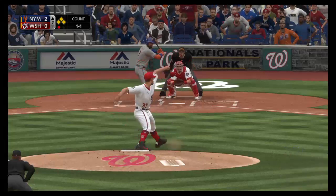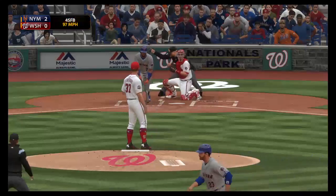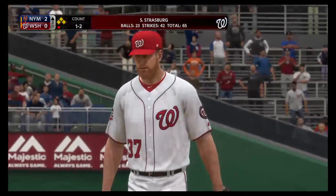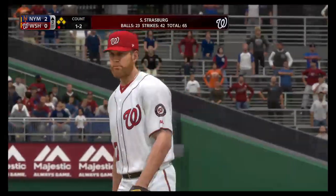Into the box, Jose Reyes. A ball and 2 strikes to Jose Reyes. With 2 strikes now and a runner at first, do you go for the strikeout, or are you still looking for the double play ball?